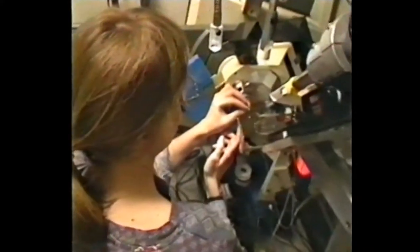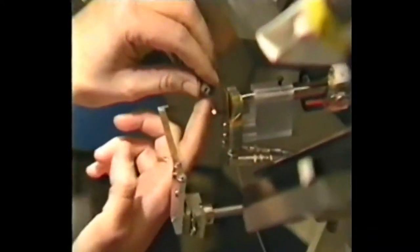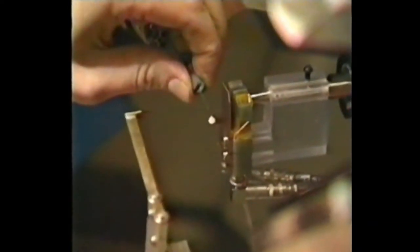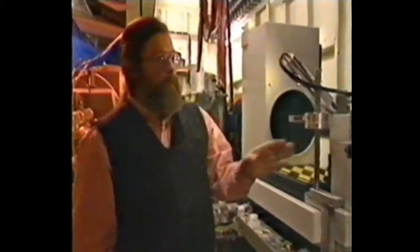Structural biologists use intense X-ray beams to determine the three-dimensional structure of complex proteins. A crystal of the protein is mounted in the beam line, and then the X-ray diffraction pattern is studied. Malcolm Capel, a biophysicist at Brookhaven, gave us a quick overview of the procedure.